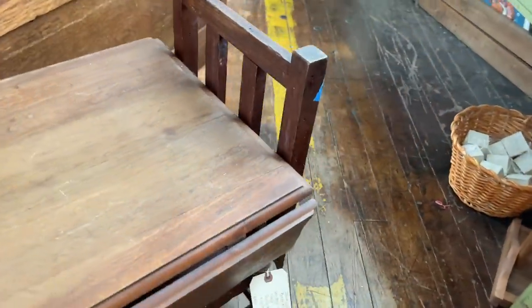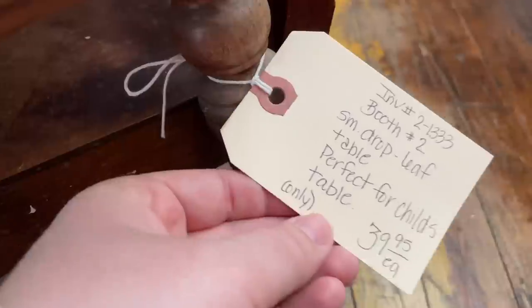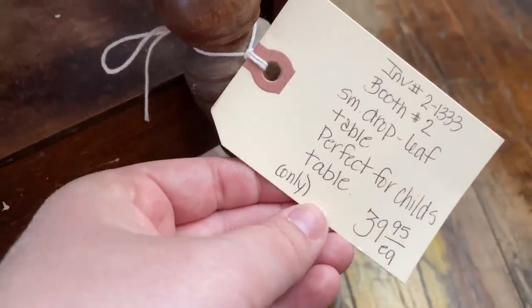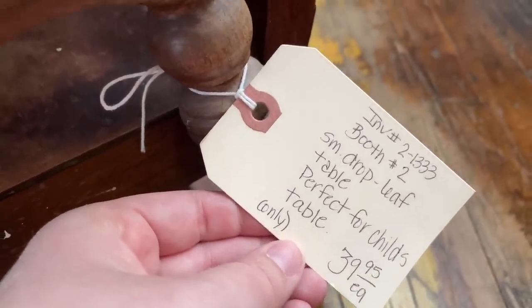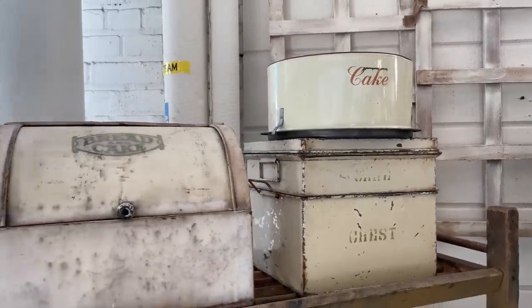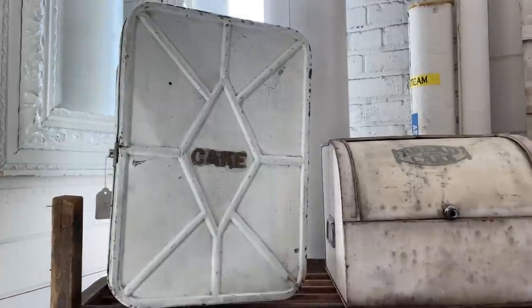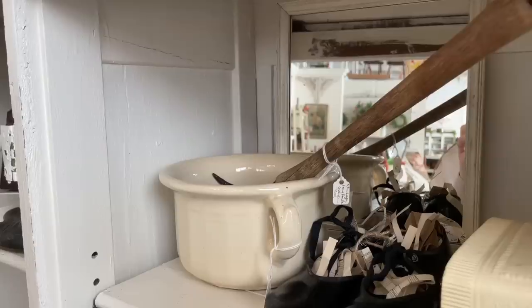I also wanted to share this really cute kids table. It's a little too small for our kids, but it was a great price for the table. It had turned legs and a drop leaf, and it was just really beautiful. And that was a piece that I was definitely telling my friends about. And I think one of them might even have gone back to snatch it up.